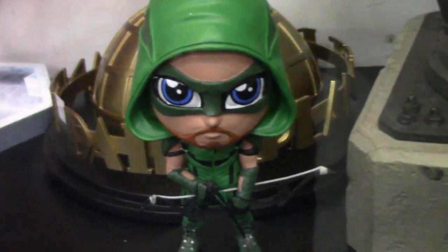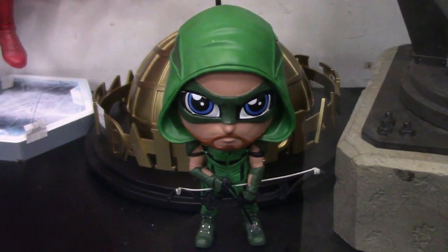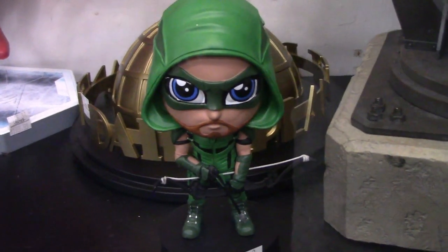Really cool looking Green Arrow. I've never seen this Green Arrow before. It's kind of super deformed, kind of a Pidgey version of Green Arrow. That might be the thumbnail for the video today, guys. That looks really cool. I like that Green Arrow.